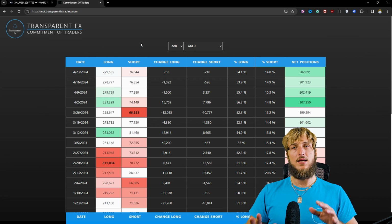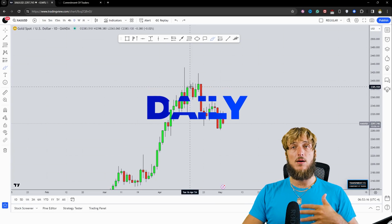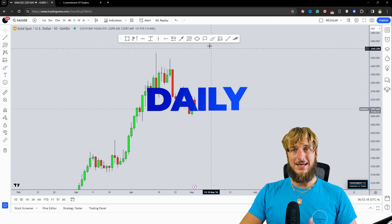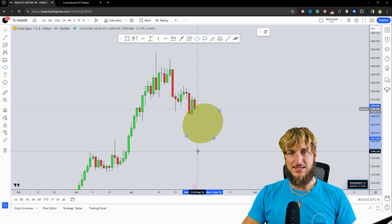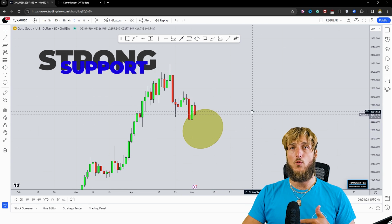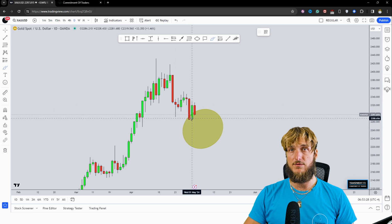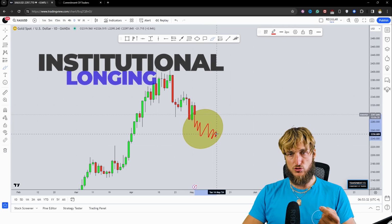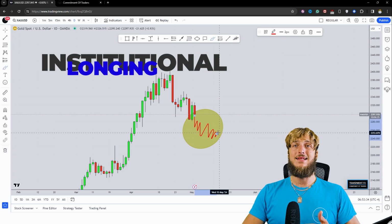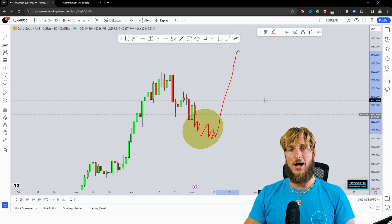So at the moment, gold is quite strong from an institutional perspective, and there is the possibility to see some more institutional longing since, as we have already noticed, all this area is very strong support from a weekly perspective because we have the 50% and 0.618 Fibonacci retracements. This means that if we will see some more institutional longing inside of this area, that would further increase the probabilities of a potential push higher away from the zone.